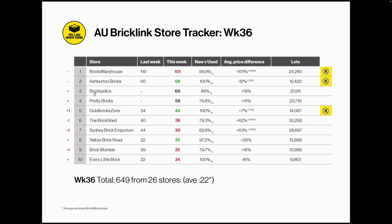This week was also the first week we had data from a number of new stores. We tracked about 4 new stores, 2 have closed, so that's a shame, but some new entries. It was interesting the number of stores that were actually closed this week as I went through checking things, whether just taking a break or preparing for fairs and markets or shows and things.